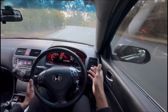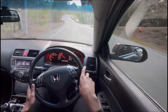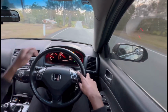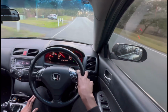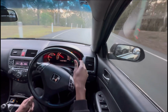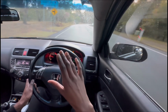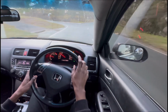Another thing about this car, right? You can pick up an EK with a D series, with a D16, single jingle. Or you can get a K24. Mind you, this is probably one of the best K24 variants out there, apart from the K24A2 in the Acura TSX, you know, the American model. This K24 is probably one of the best engines, the best 4-cylinder engines of all time.